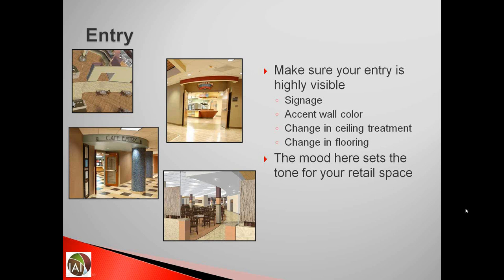The cafe entry photograph is definitely even more pronounced than the other one. There's no mistake where you are. It definitely grabs your attention. It's a different material from the rest of the ceiling. You've got the columns that are treated with small glass tiles. That really tells you this is a new spot. I want to see what's going on in here.